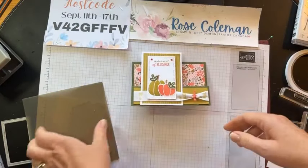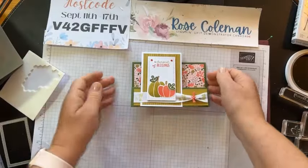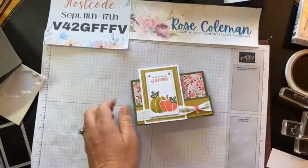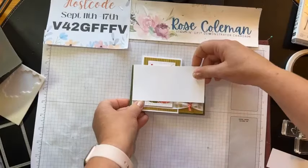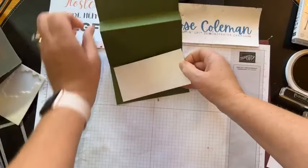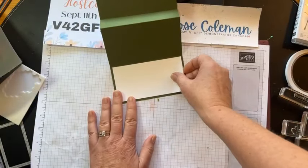This one is so amazing. I love this card. I love this card style. And you're probably thinking, well, where do you sign? Well, that's what I have this piece for. This is the piece I cut, the same size as the designer series paper. Now that's going to go down here on the inside.